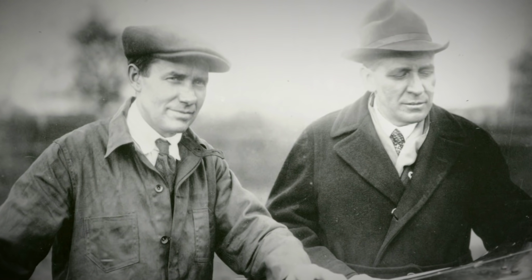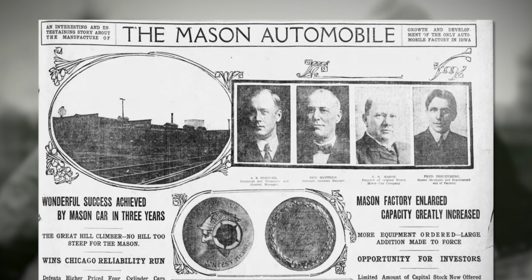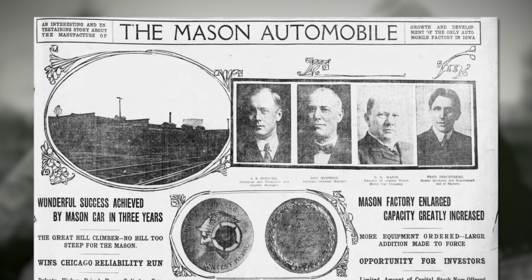Then they started working with an automobile company that would later be known as Mason and Mason Maytag. The management there decided, we want to get Masons into the early racing scene, and asked Fred and Augie Duesenberg to design and build racing engines for their Mason motor car. They were met with varied success at first. Not the best, but definitely not the worst.